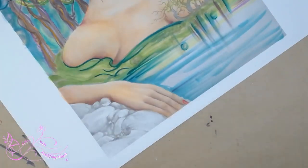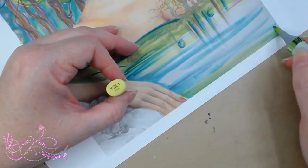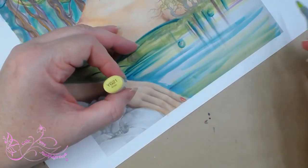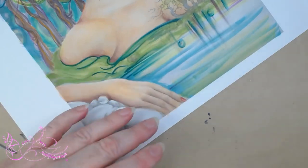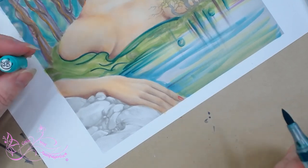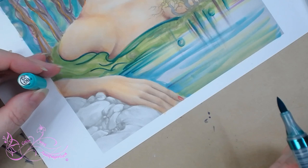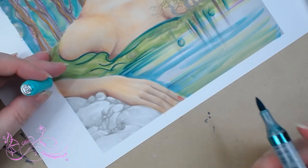Such a pretty lake. Adding a bit of that YG21 just down the bottom here. And I've got some BG23.